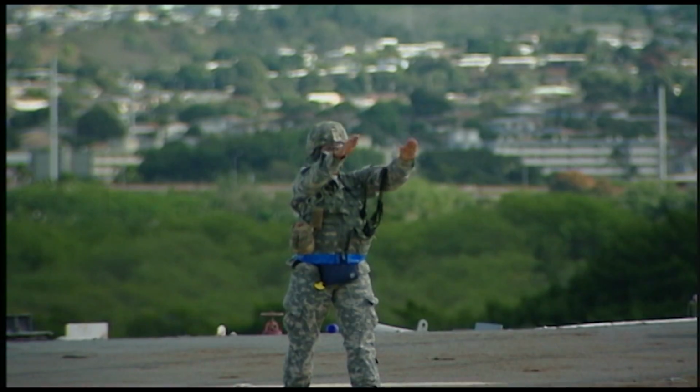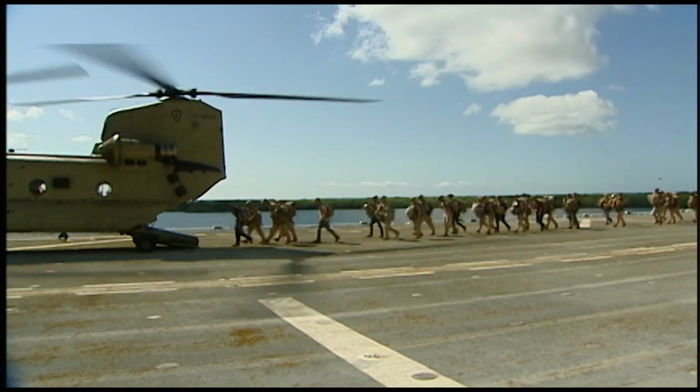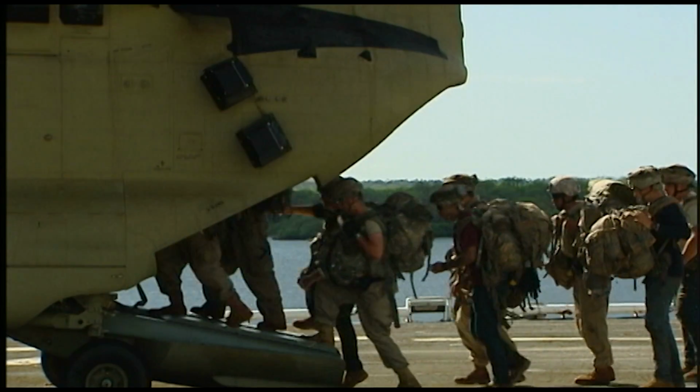Chinook helicopters came in, and these soldiers with the 25th Infantry Division rushed to get on board. But this is not a simple flight to move some of the 4,000 soldiers taking part in an extensive 2-week training operation known as Lightning Forge. So we evacuated them from a field site on the north part of the island, brought them down here to a ship to replicate a shore-to-ship evacuation.